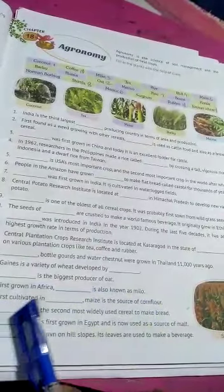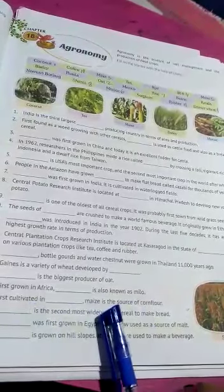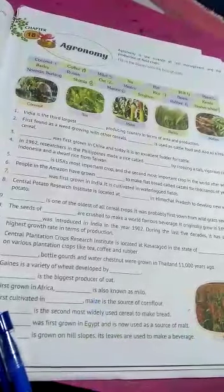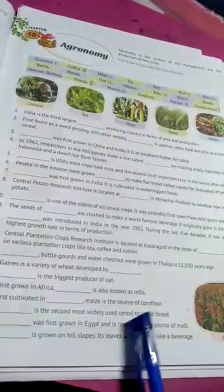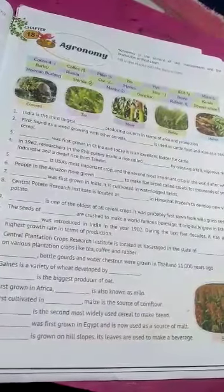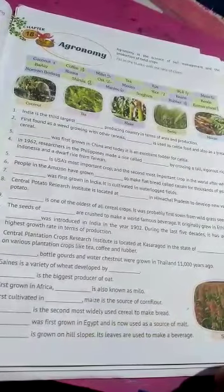16th one, first grown in Africa. Dash is also known as Milo. First grown in Africa. इसे माइलो के नाम से भी जानते हैं. That is sorghum. Sorghum. Okay. 17th one. First cultivated in dash, maize is the source of corn flour. Where maize was first cultivated, and it is also the source of corn flour. It was first cultivated in Mexico. Maize was first cultivated in Mexico.